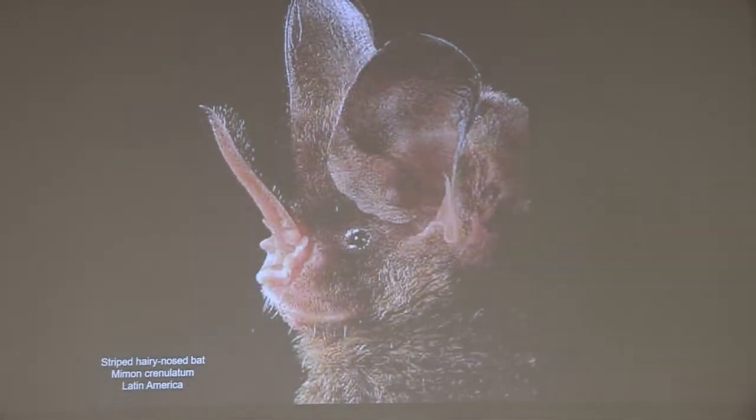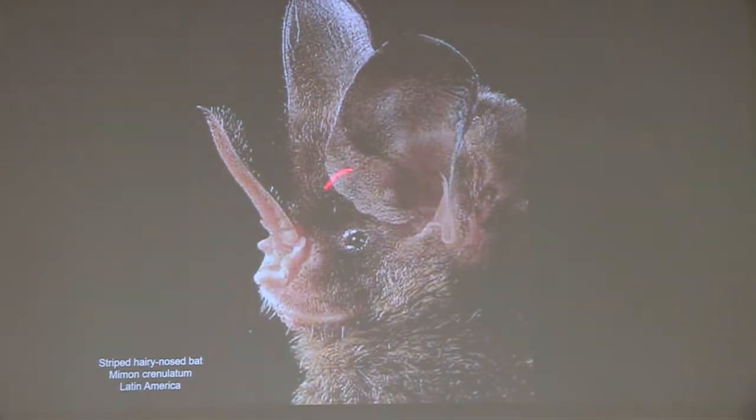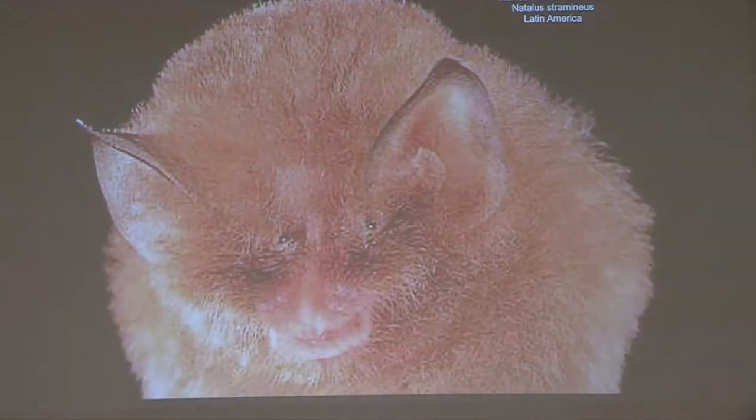How about this guy? Big ears, smallish kind of eyes, and a funny thing on his nose, which is cleverly called a nose leaf because it looks like a leaf stuck on the end of his nose. We're not quite exactly sure what they do with that nose leaf. All bat species do not have a nose leaf, and it's not just insectivores that have a nose leaf, so it may or may not have something to do with echolocation. We're not sure yet. Someday we'll figure it out. Big ears, little eyes.